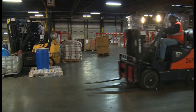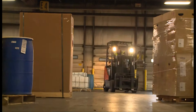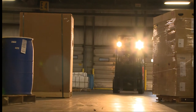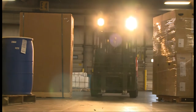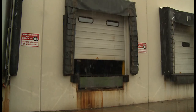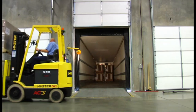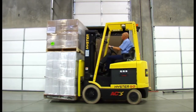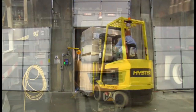There are basic procedures that should be followed in specific operating environments as well. If you're working indoors with a truck that has an internal combustion engine, make sure there is plenty of ventilation to remove exhaust fumes. You can improve airflow by turning on fans and opening doors and windows. In areas where the atmosphere can't be made safe, use an electrically powered truck instead.